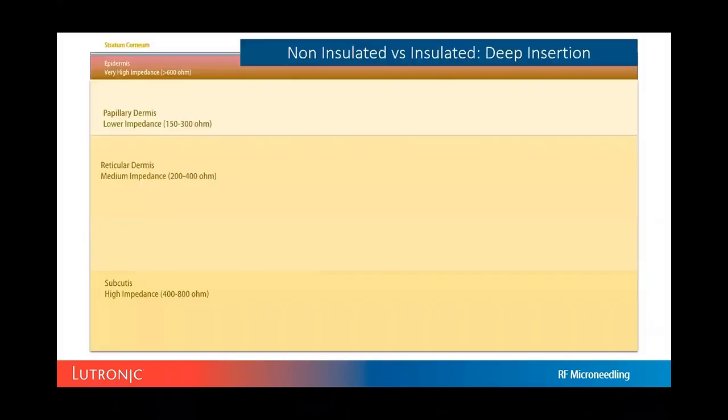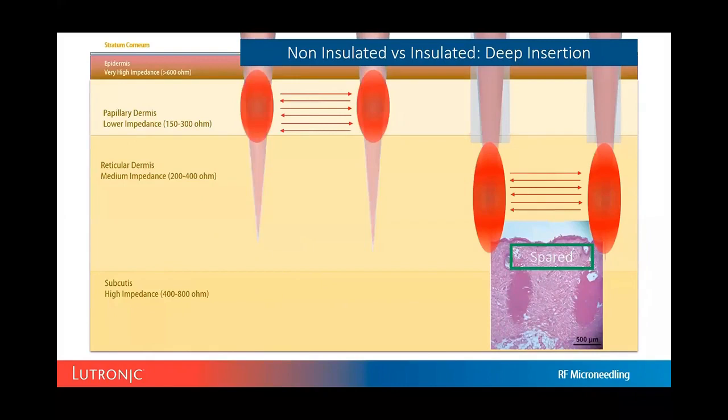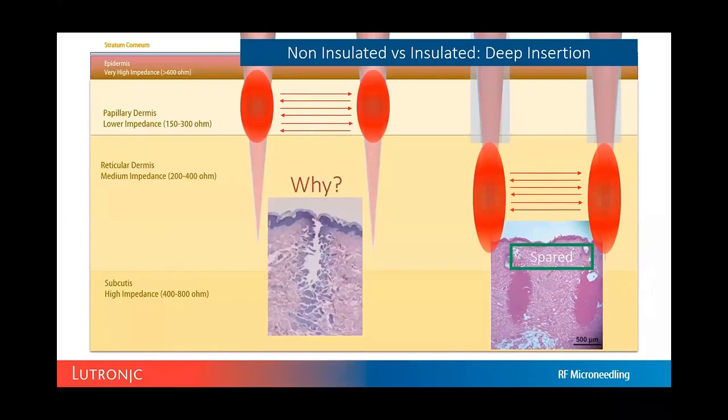So let's look at this little graph, non-insulated versus insulated with a deep insertion to your right. You see the sparing of the papillary dermis, and you see sparing of the epidermis. Now, if you look at non-insulated needles, you see here that the papillary dermis is actually almost preferentially damaged because, again, this is going to be the lowest path of resistance. So with an uninsulated needle, you're going to see sometimes the most injury where you want it the least.